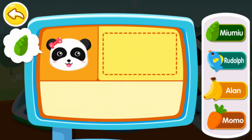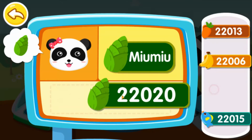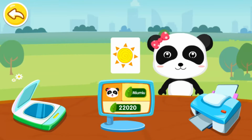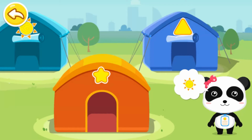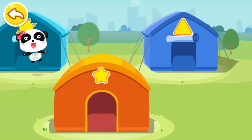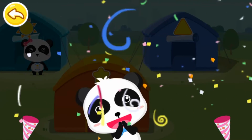My name is Mew Mew. Can you find my name? My number is 22020. Registration is all done. Here's your ID back. Wow, thanks! Help me find the right tent. You need to register before you can go to an emergency shelter.